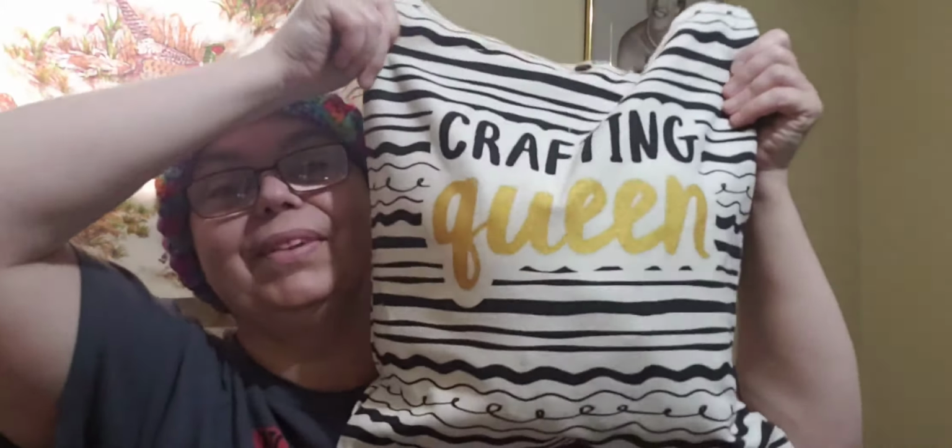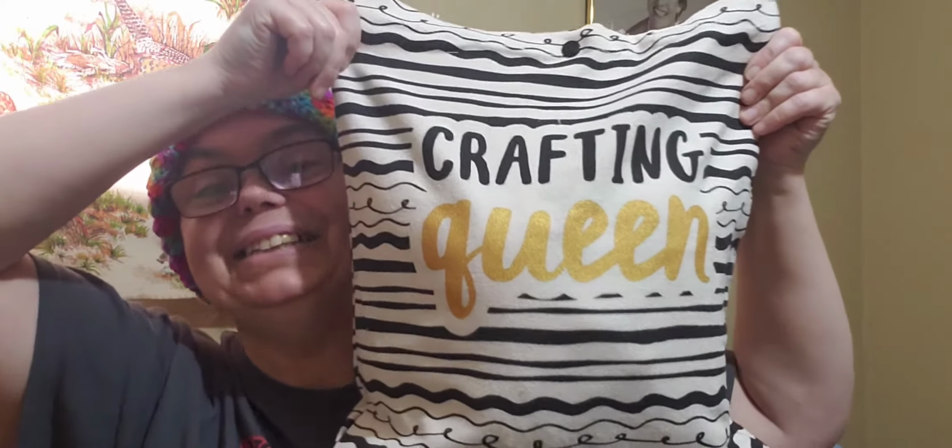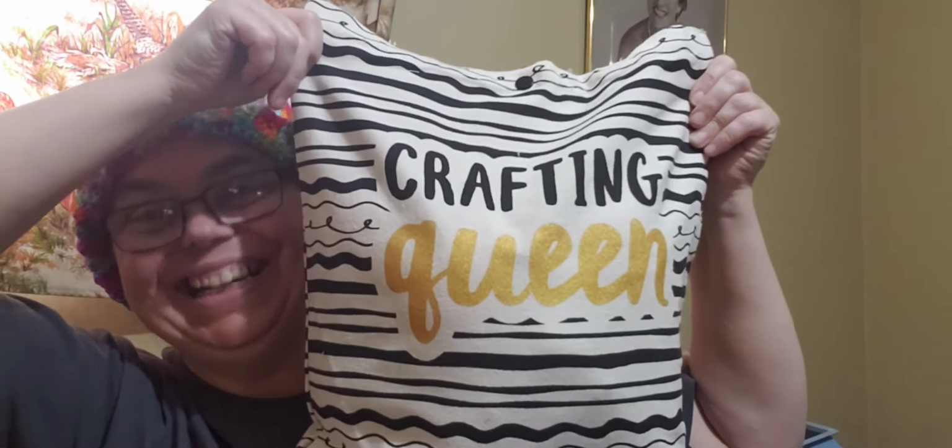And Crafting Queen is my bag. I decided to keep that one. The other ones, like I said, I'm going to pop them in some boxes when I start to send my boxes out. So that was a steal of a deal.